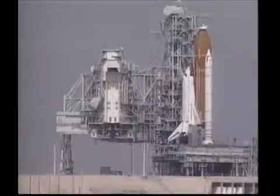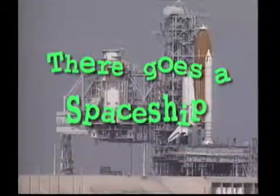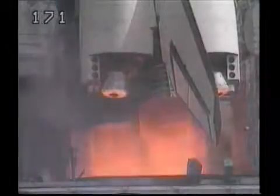Ever wonder what it's like to fly in space? Well, hold on tight, because there goes a spaceship. 7, 6, 5, 4. We've gone for main engine start. We have main engine start.